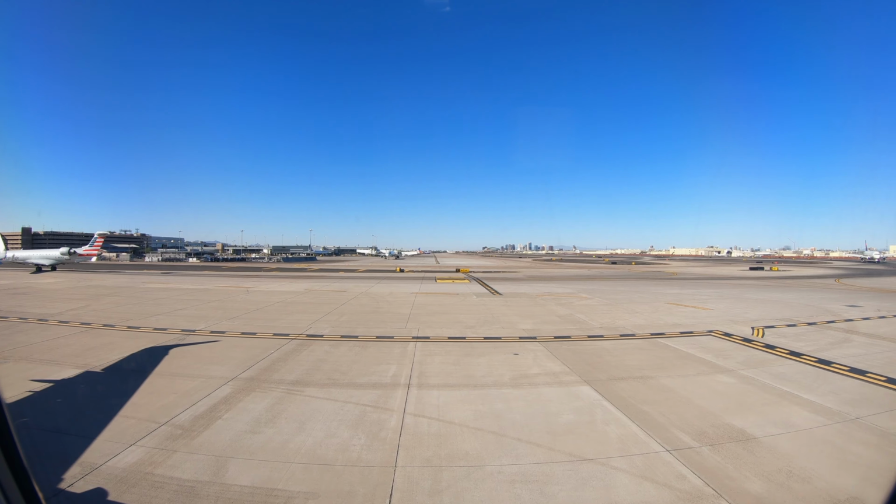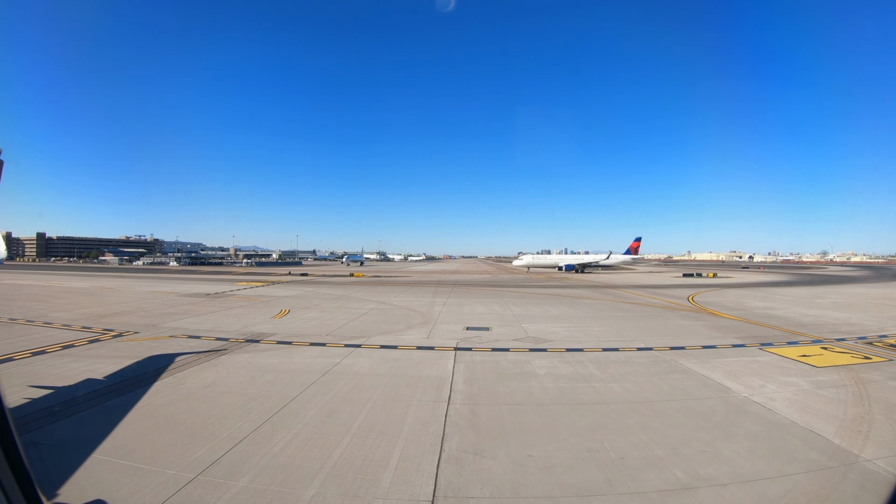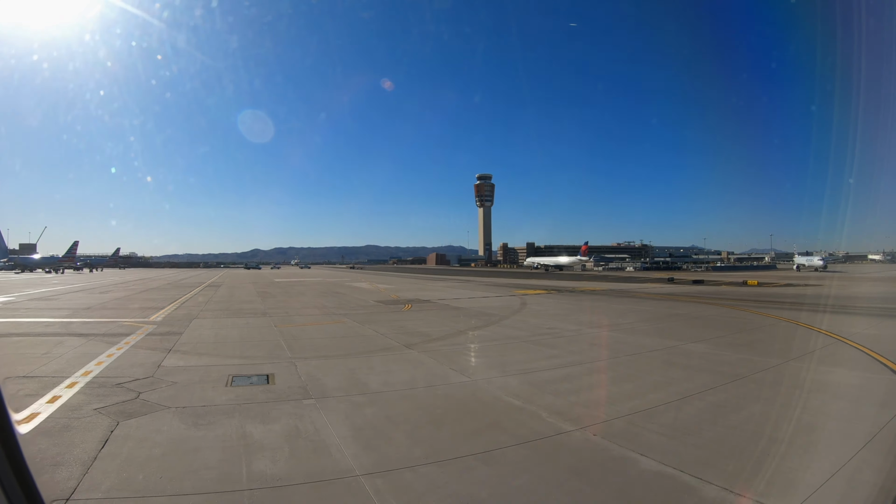U.S. law requires compliance with lighted and posted signs and crew member instructions. All flights are non-smoking. This does include e-cigarettes. It is against the law to tamper with, disable, or destroy lavatory smoke detectors.